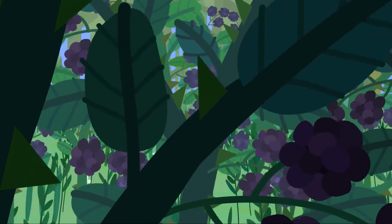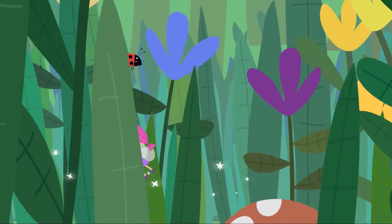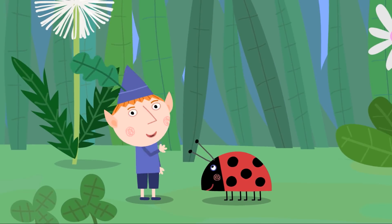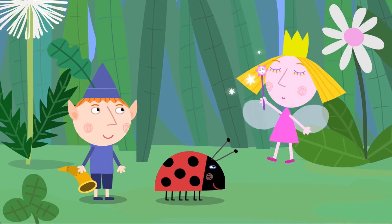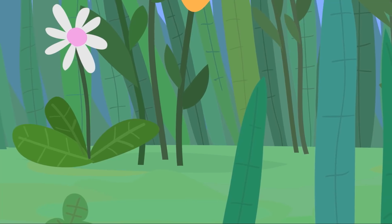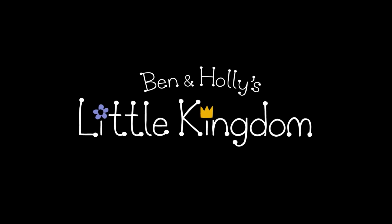Somewhere, hidden amongst thorny brambles, is a little kingdom of elves and fairies. Everyone who lives here is very, very small. I'm Ben Elf. And I'm Princess Holly. Come on, let's play. Wait for us. Ben and Holly's Little Kingdom.